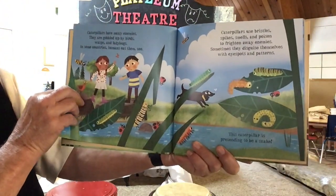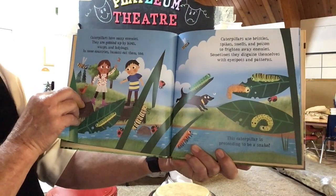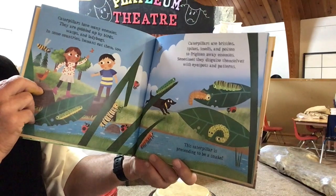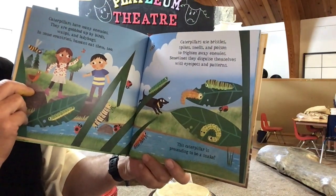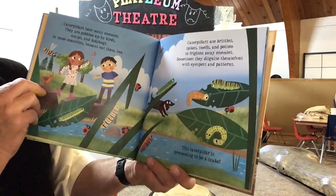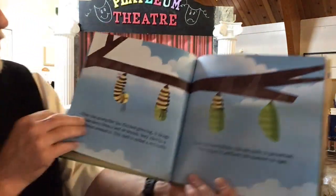Caterpillars have many enemies, and they are gobbled up by birds and wasps and ladybugs. And in some countries, humans eat them too. Caterpillars use bristles and spikes, smells, poison, all of these things to frighten away enemies. Sometimes they disguise themselves with eye spots or really weird patterns.